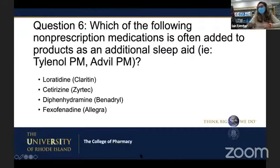All right, question 6. Let me launch this poll. Here we have, which of the following non-prescription medications is often added to products as an additional sleep aid? An example here being Tylenol PM or Advil PM. So is it loratadine, cetirizine, diphenhydramine, or fexofenadine? All right, we've got 100% consensus here.